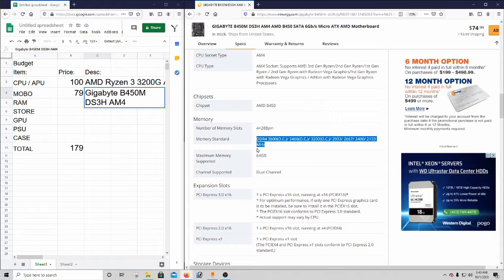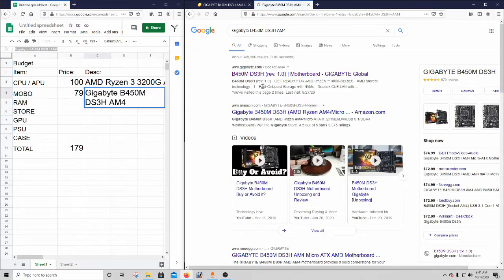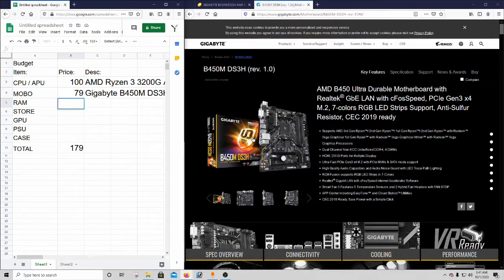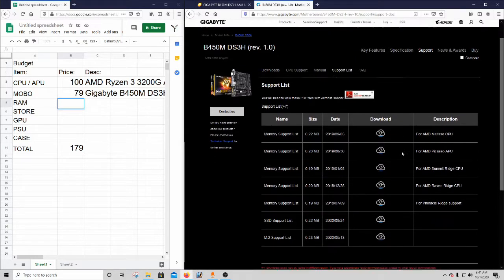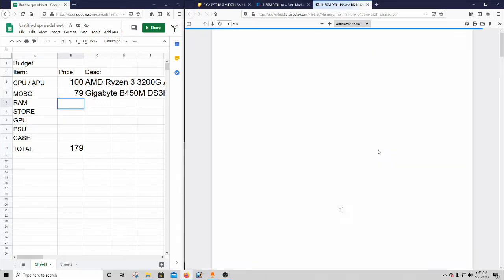And it has memory speed here, but we're going to get to that next. So next thing we do, you pull up a new tab, and the easiest way to figure out what memory you need, a good compatible memory, is to go to the website of the motherboard. And if you click support list here for AMD Picasso CPU, that's what the architecture is.